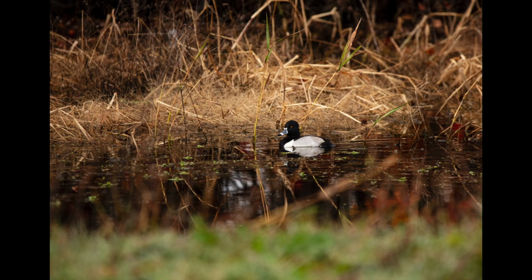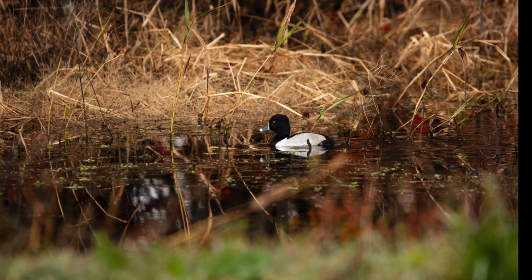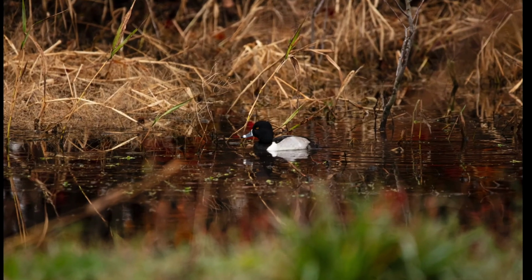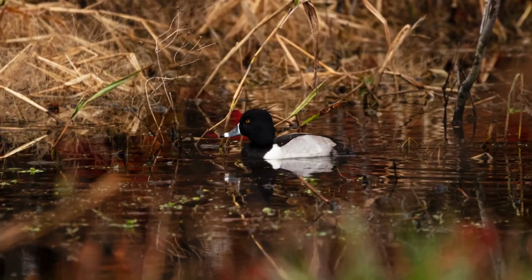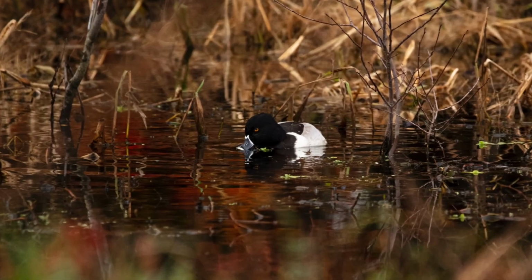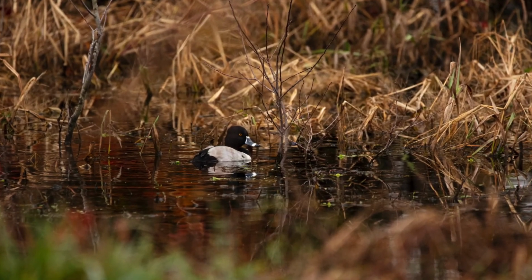You can see ring-necked ducks from mid-October to late March and early April throughout the state. Interestingly, they usually forego inhabiting the deeper middle portions of large lakes and open waters, preferring to find a meal much closer to the shoreline.